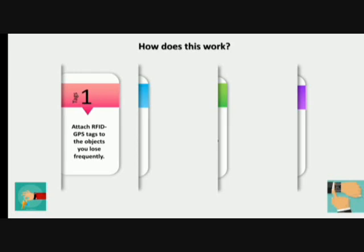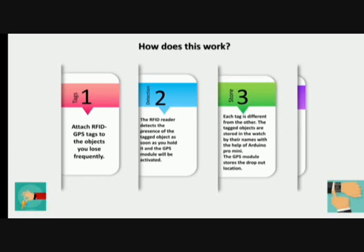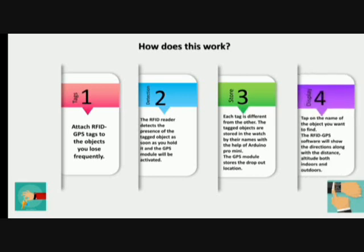Attach RFID GPS tags to the objects which you think you lose frequently. The RFID reader detects the presence of the tagged object as soon as you hold it, and the GPS module will be activated. Each tag is different from the other. The tagged objects are stored in the watch by their names with the help of Arduino Pro Mini. The GPS module stores the dropout location of the tagged object.